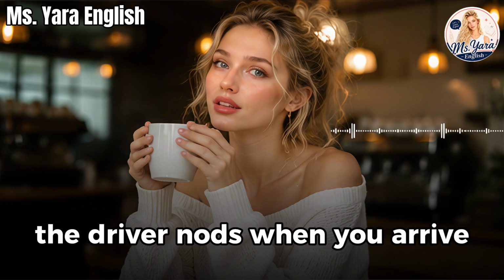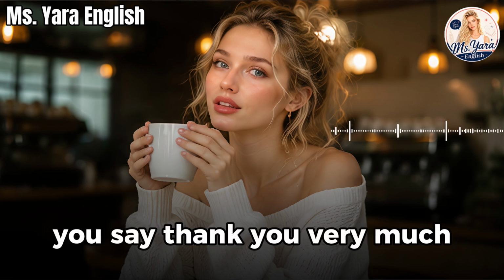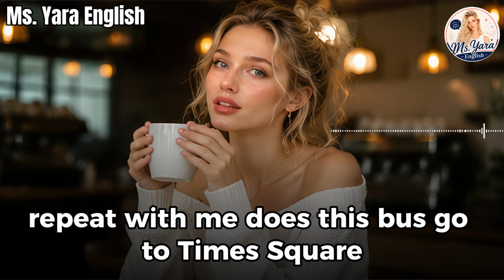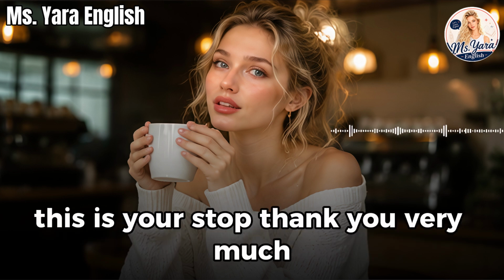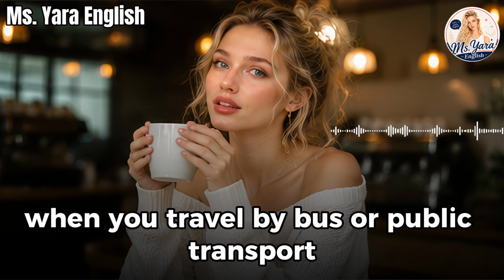The driver nods. When you arrive, he says, "This is your stop." You say, "Thank you very much." The driver says, "You're welcome." Repeat with me. Does this bus go to Times Square? How much is the ticket? Will you stop near the park? Please tell me when we reach. This is your stop. Thank you very much. You're welcome. These are very helpful when you travel by bus or public transport.